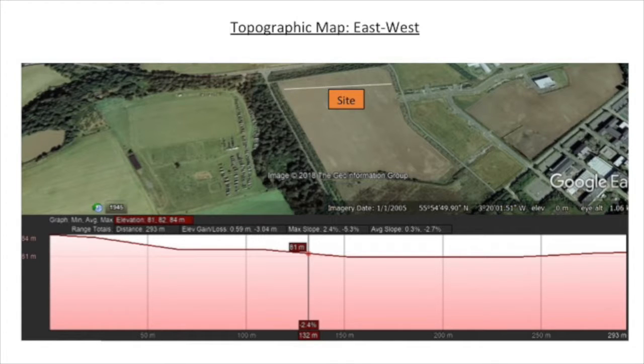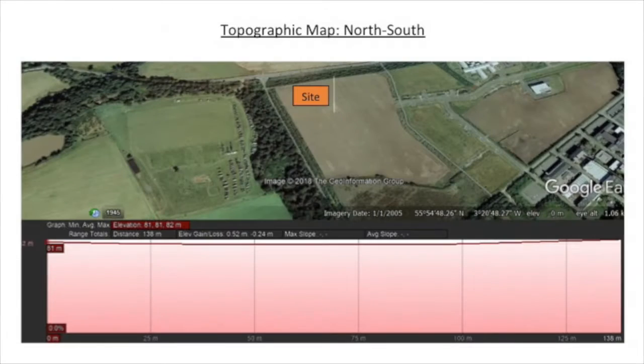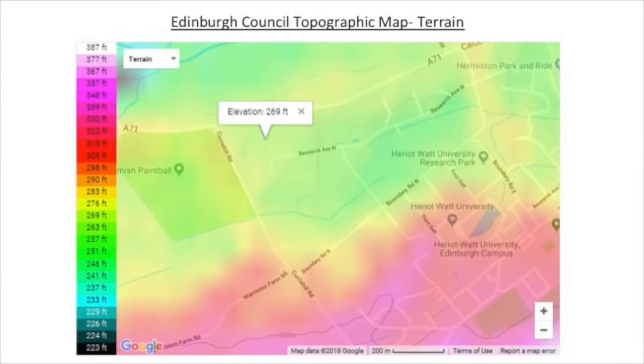So site topography is also an important feature of the site. The map on screen shows site elevation is slightly higher towards the west of the site and flattens towards the eastern end of the site. There are also no major changes in the relief of the land from north to south, showing that the land is relatively flat. As shown by Edinburgh Council's topography map, the site has an approximate site elevation of 269 feet, which equates to around 82 metres. Overall, the topography of the site shows that there are many sustainable and renewable opportunities.